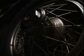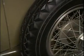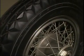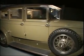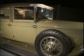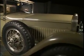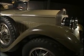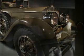The wheels were off, and the tires were stored in the basement, and that's why they're still the original tires. Everything on the car is original. Just by luck, he had stored the tires in a basement that had just the right humidity to keep the rubber from drying out, and enough darkness so that the rubber didn't deteriorate. So the inner tubes and the tires are all original. They were made in 1928.